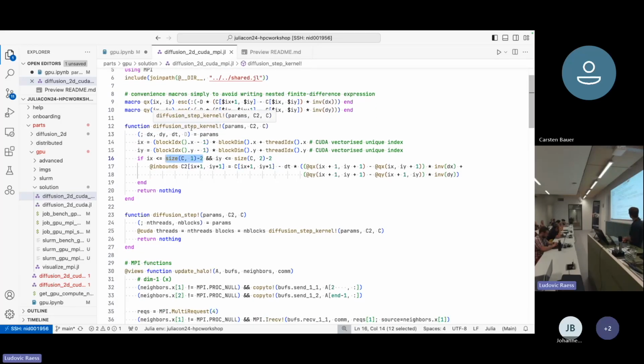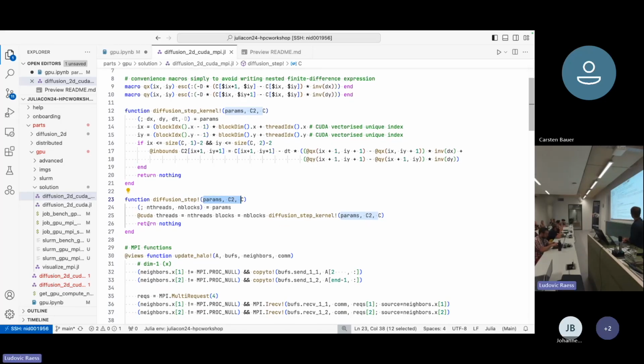This function, I called it now kernel, and I call it from a wrapper function such that this diffusion step function is the same as the CPU one. Internally it just calls this kernel. That's usually how it's done if you look up Julia GPU code, also to have the same signature here. But again, that's like in the memcopy example. So I also have threads and blocks and not CUDA.